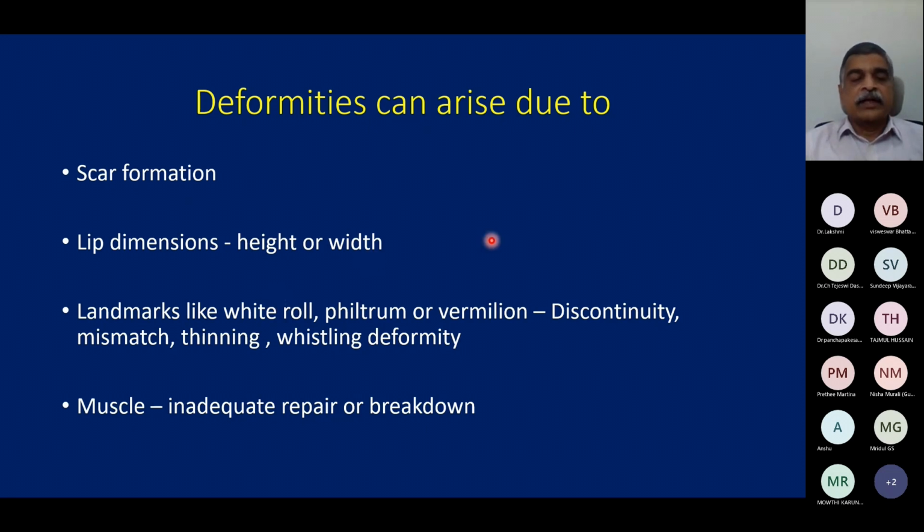Next are the landmarks, like the philtrum or vermilion. They can all be distorted in various ways. The philtrum can become discontinuous either due to stretching of the scar, or one side may be up and the other down, a mismatch. There may be thinning of the vermilion, or it may be turning inward, or sometimes a whistling deformity, which can occur due to lack of bulk there. And next is the muscle. It can be due to inadequate repair during the initial repair, or due to breakdown of a well performed muscular repair.